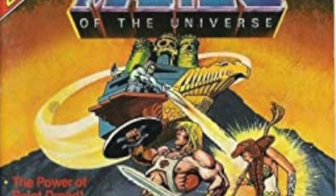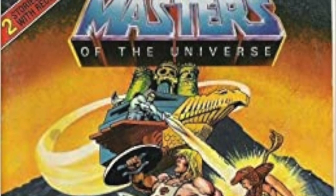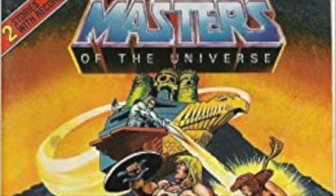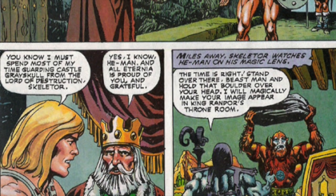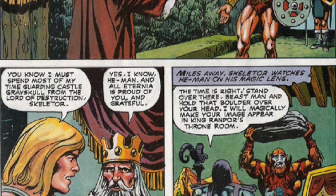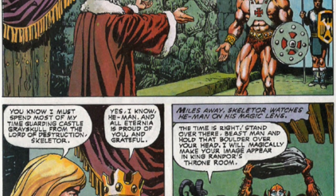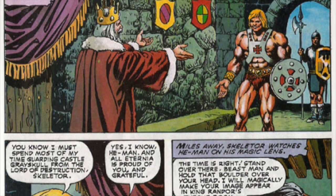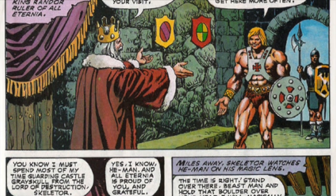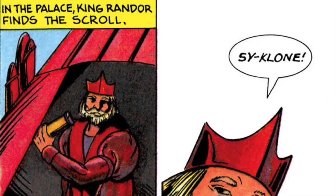It was about five minicomics later, the Power Point Dread that came with the Talon Fighter, the record. That was the first time he was actually named King Randor. Before, he was just a king, and he was always referred to as the King of Eternia. But here, with the Power Point Dread, was the first time that his name was used, and he looked a little different. He was old. His robes were all red. He was clearly a more aged king here.